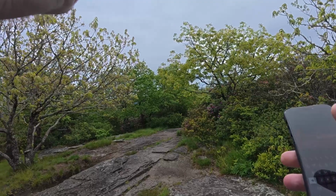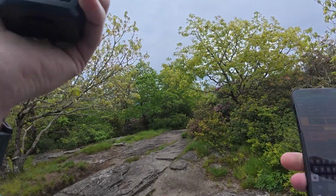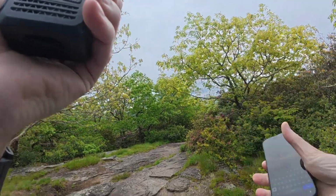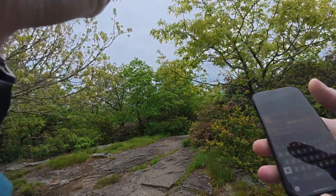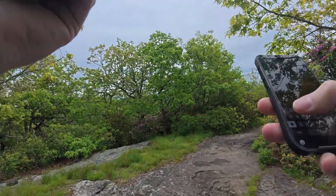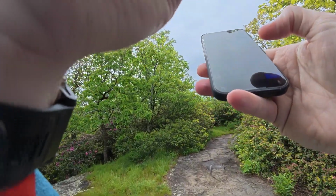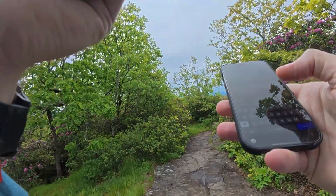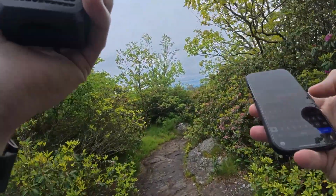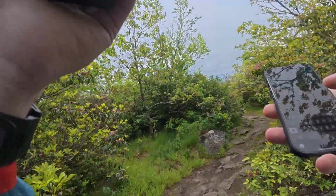CQ SOTA, November 5, Foxtrot Yankee up on Blood Mountain. Whiskey 4, Papa Romeo Oscar. I've got you a strong 5-9 up on Blood Mountain. QSL 5-9 back to you. And I heard a couple other stations trying to get to you, man. Good luck. Have a good one.